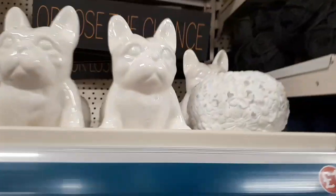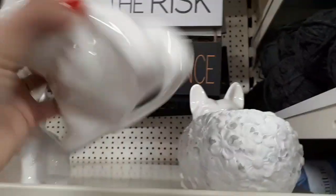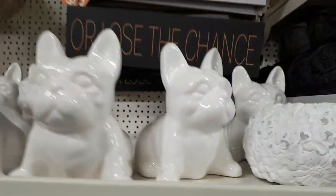I thought it said something different for Britain. There's like a door stop. I've got one of them. It's actually quite useful, we use it all the time. So there as well, dogs. I thought that was a candle holder, but it's just an ornament of a dog. But it's still quite nice anyway.